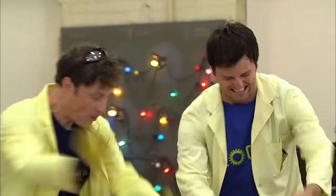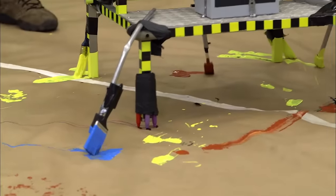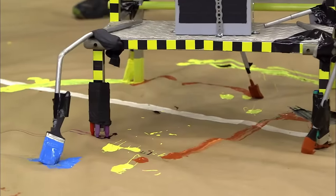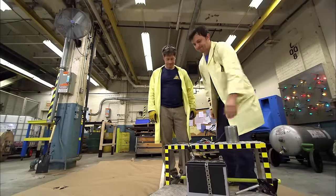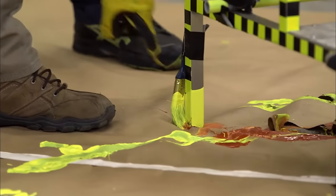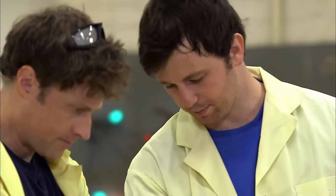Go, Vibrobot! It wants to move. Is it moving at all? So it's still not working. It's sort of getting caught in the paper, and it's on the paintbrushes. The paintbrushes seem to be absorbing too much vibration, and then the paper's stopping it as well.